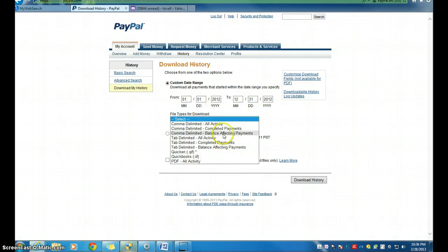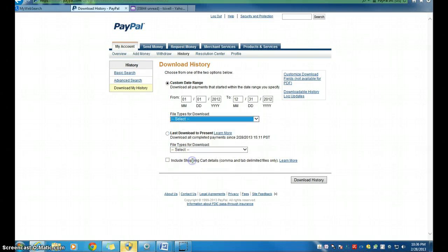Okay. Now, when it comes to file types for download, the comma delimited all activity, these are going to come up in a spreadsheet. Okay. You also have the option to choose Quicken, QuickBooks, and PDF all activity. That's what I'm going to select, PDF, because I want everything to come back, pretty much in detail. So I'll come over here to do a download history.